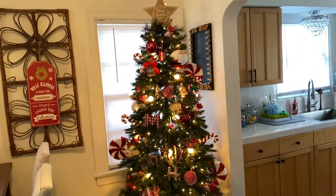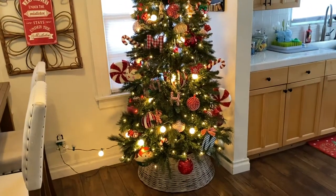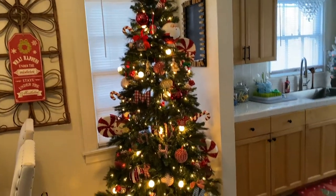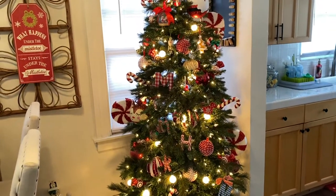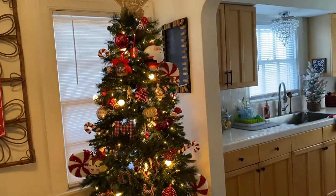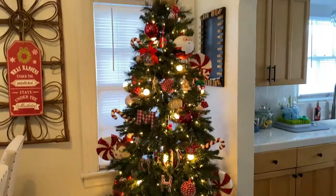So I call this my Mason's tree because I have M's throughout the tree. Last year I had some M's as well, but we didn't have peppermint themes. So I really took it to the next level. First I'll let you guys know that this is a pre-lit tree. It's artificial. It's very gappy. I kind of like it. Next year, I think I'm going to get a new tree though, since I invested in a lot of decorations this year. Next year, I think I'm going to invest in a really good tree.